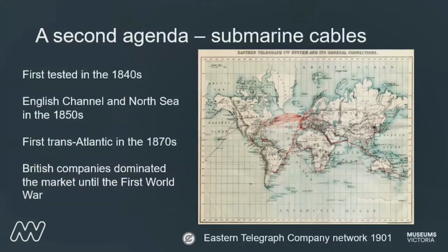But there was another reason for going to sea for such a long time, and with that agenda, submarine communication cables were just becoming a thing. They'd first been tested in the 1840s, and by the time the Challenger was setting out, the first transatlantic cable was already working. And this map, which I didn't know about until I started putting this talk together, shows what an incredible network was already in place in 1901. It was the network of the Eastern Telegraph Company.